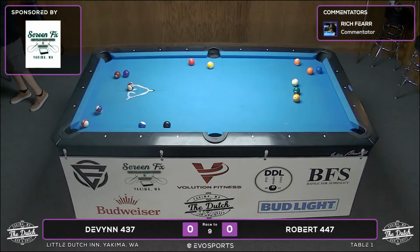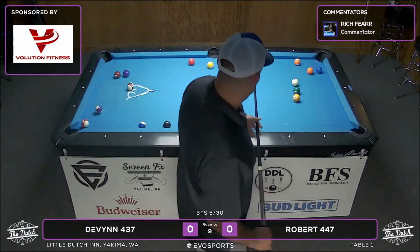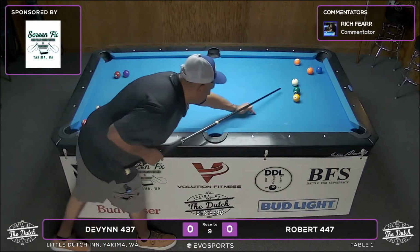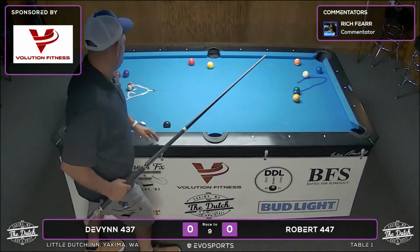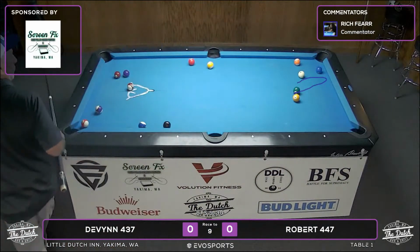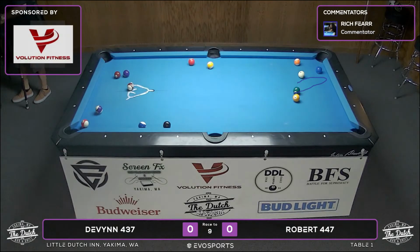So it looks like Robert made a ball on the break. He'll be coming to the table with a real good starting shot on the 5 ball. So for me right here, I would be playing the 5 with the top right to come in like this and break this side, just to separate a little bit. Looks like he hit down a little bit of inside to avoid that.